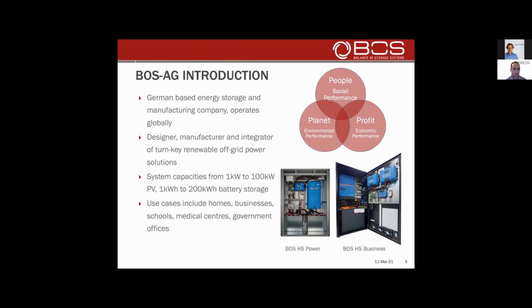BOS is a German-based energy storage and manufacturing company, and as my accent describes, we operate globally, a lot in Africa, through Europe, and also increasingly in the Asia-Pacific region as well, and South America. We're a designer, manufacturer, and integrator of turnkey off-grid power solutions. As you can see from the images in the bottom right-hand corner, we use Victron equipment inside these all-in-one solutions. So we take care of a lot of the detailed wiring, complexities, and programming that go into building full off-grid systems.